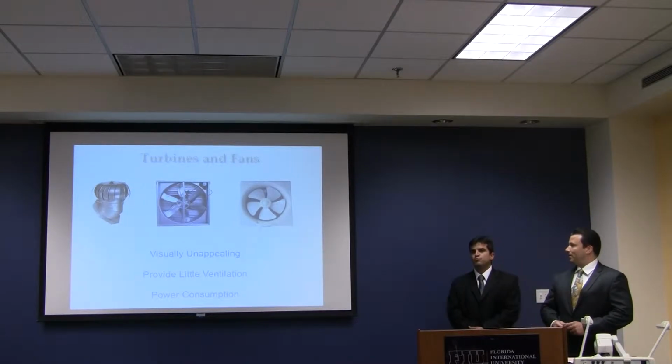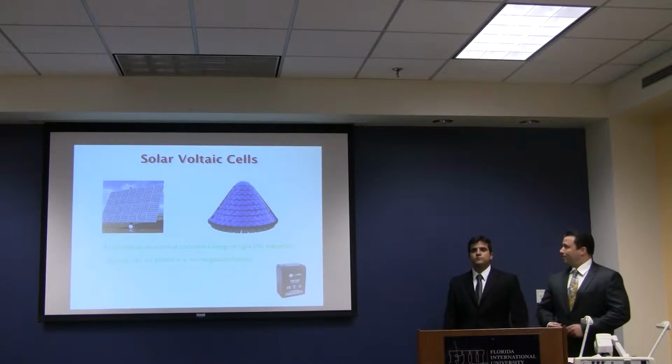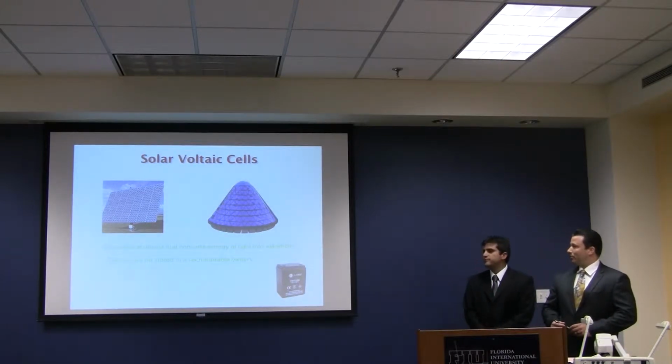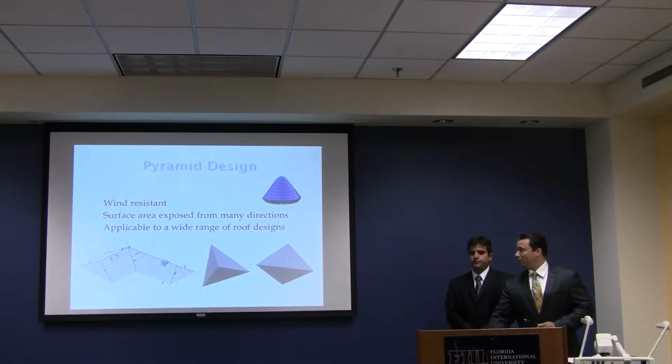Current fans that we see in production are visually unappealing and do consume power, so we're hoping to improve on this design in hopes to expel the hot air out of the attic more rapidly and efficiently. Through this design, we plan to implement solar voltaic cells, particularly a geometrically shaped tetrahedron. We'll explain the reasons behind that later. We hope that will charge a battery, which will then in turn govern a motor-driven fan that will aid in expelling this hot air from the household attic.